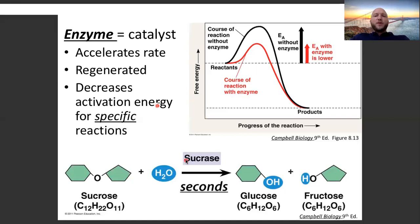But that imperfect match is going to cause a shape change in sucrase and a shape change in sucrose. And that little wiggle, that little shape change, is going to help lower the activation energy, which leads to the reaction being catalyzed. There's actually more evidence for the induced fit model, where things wiggle a little bit and bonds get bent, and it leads to this decrease in activation energy.